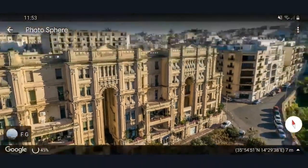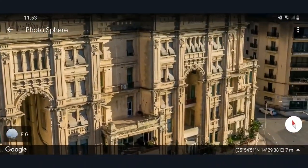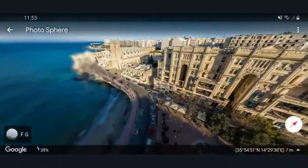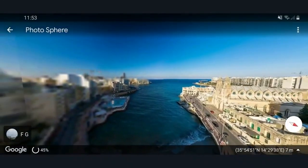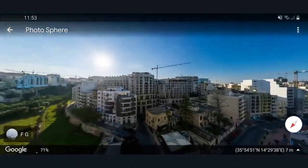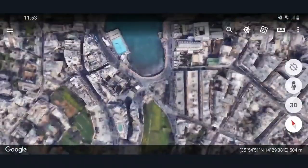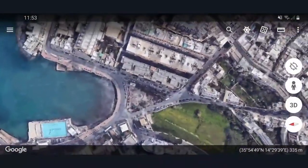But the reason I've come to this area, Malta Bay, is because that road down the side of it, there's some more of these tunnels and more of these entrances, which I say are apartments. Let's have a look.